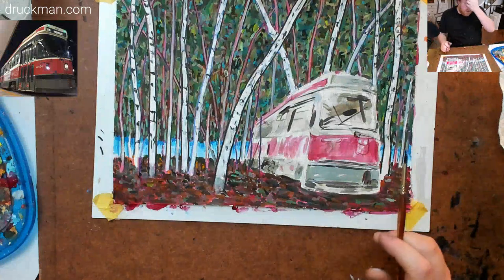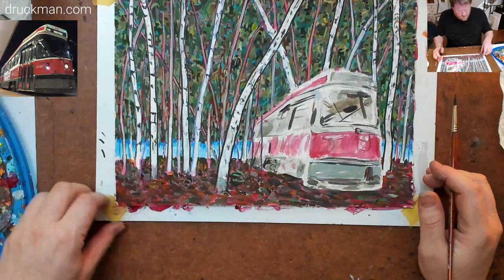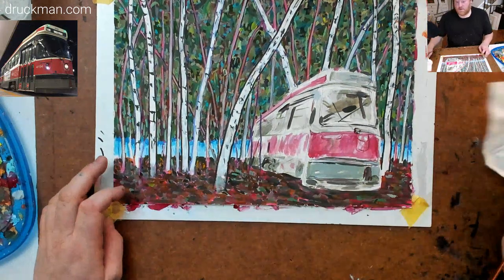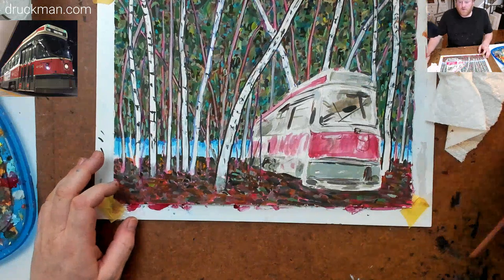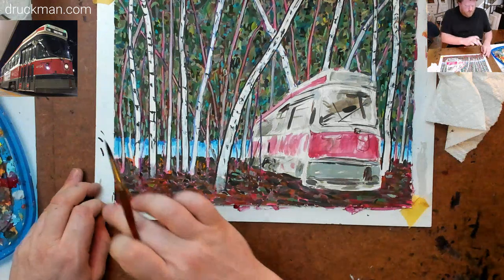But I think I'm gonna just work on it a bit more. I'm gonna add more grays to these trees here. Make them more clean lines. Go back to auto. Turn off autofocus.